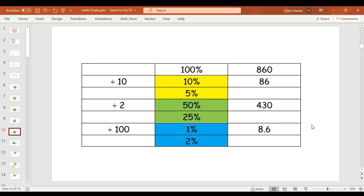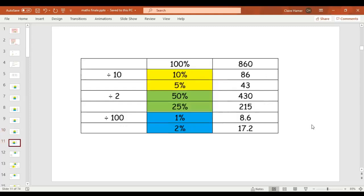Right, I'm now going to reveal the rest. So to get my 5%, I halved the 10%, so I got 43. I halved 50%, I got 215. And then I doubled the 1% to get 2%. And make sure you're doing some workings. If you're struggling to double decimals in your head, then just do some jottings at the side, okay? I wonder how you're getting on.